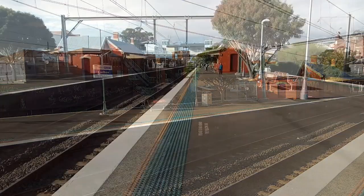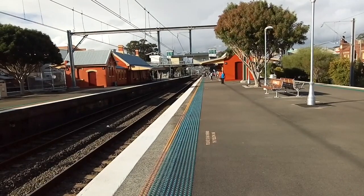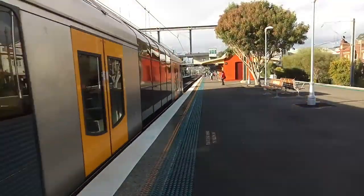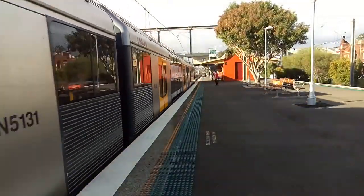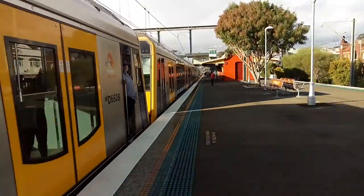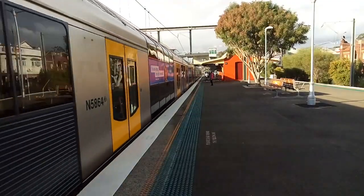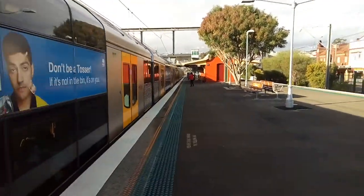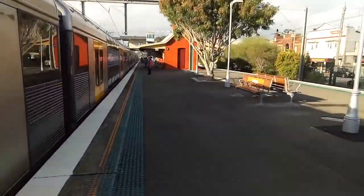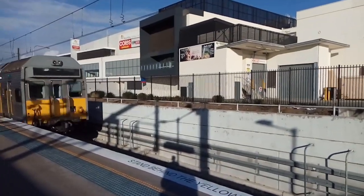Central. Anyway, T77 leading this Bankstown service. Anyway, guys, I'll see you at Bexley North, I believe. I should not be in the rear carriage at all. So it passed me at Bexley North, so I'm here at Revesby.